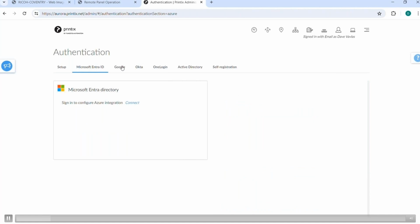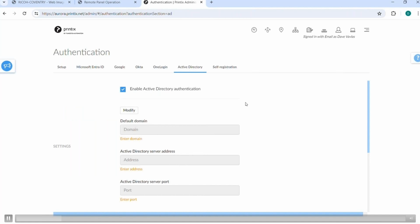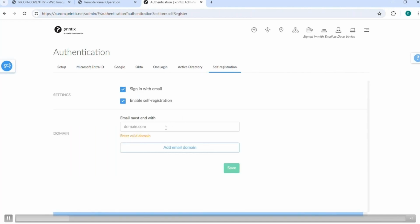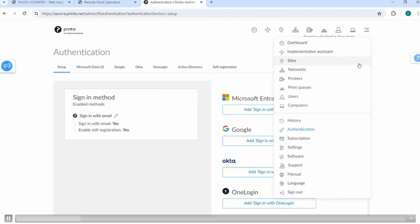Then we go over to the usual authentication options. We've got various options such as Google, OneLogin, AD. Once we're here, we can see there's a self-registration option as well. You can self-register via email.